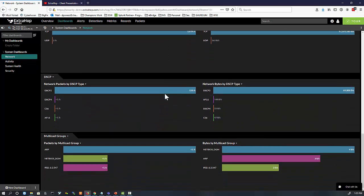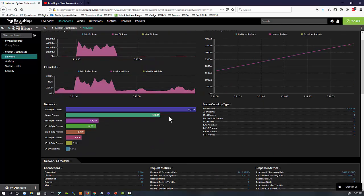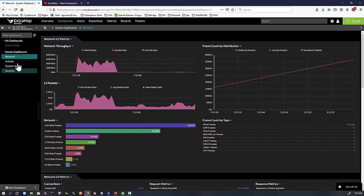So this overview page, and again, I'm not going to walk through everything, but for the network folks in the room, you can see this is giving you everything you'd expect from a network tool.